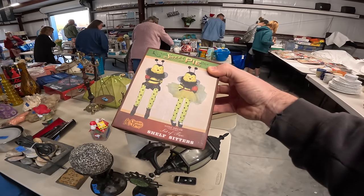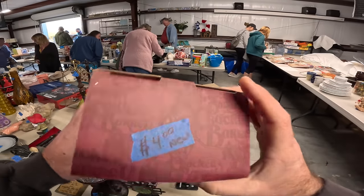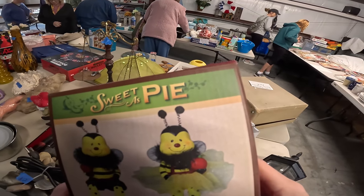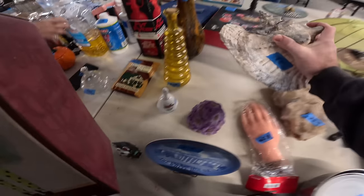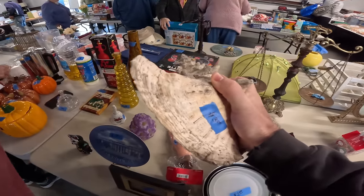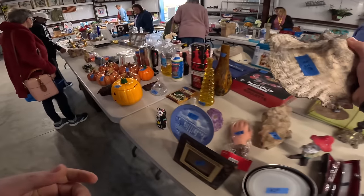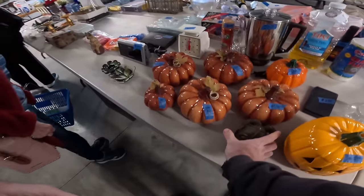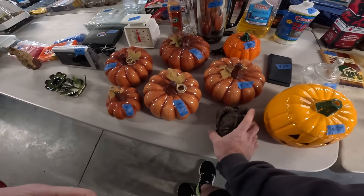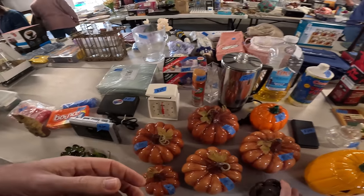Sweetest pie, set of two shelf sitters. Big old show. VBS. Perfect. Okay, this is no for the show. What's this thing? That thing's creepy. I don't know about that thing.